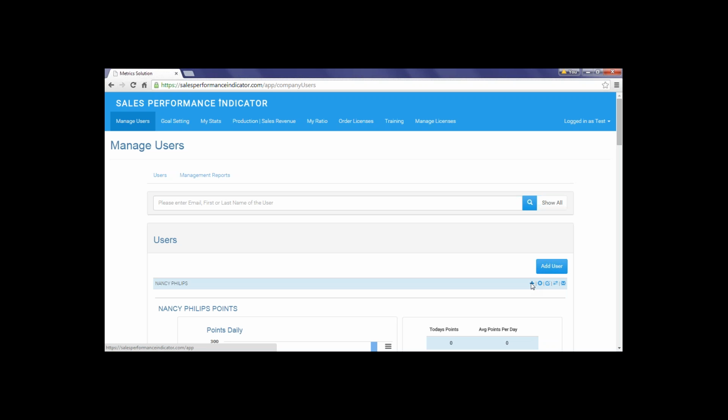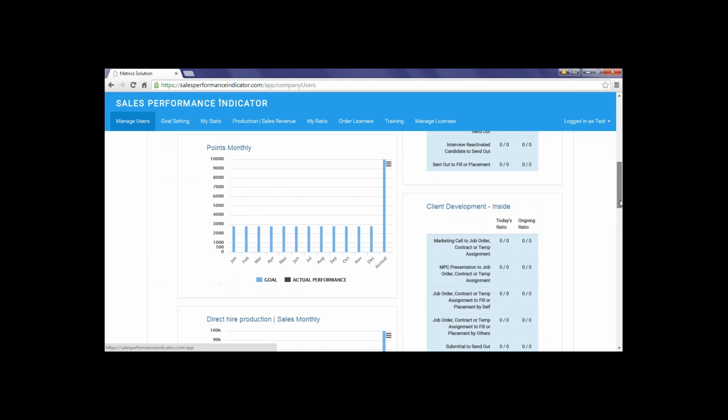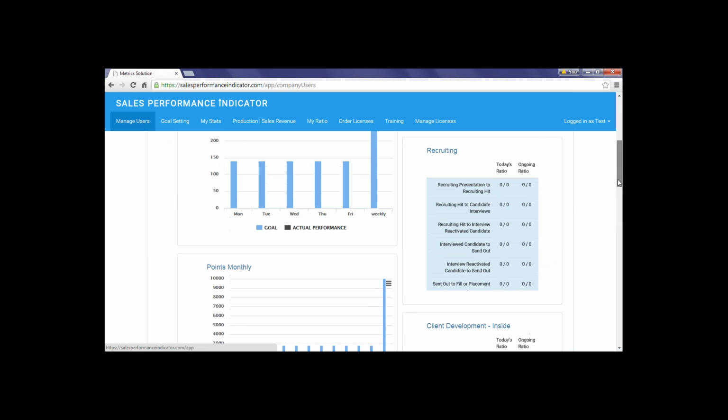Look at how many points they're attaining a day, because what we did is we gave the actions that are closest to the money higher points. The actions that are just busy tasks, very low points. And so when you click on somebody's name, this first chart you're going to see is the point system. And it shows you their points for the day, the points for the week, the points annually. So it's going to be broken down monthly and annually.